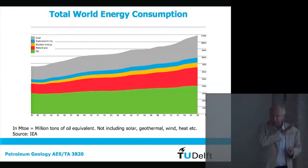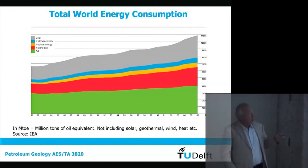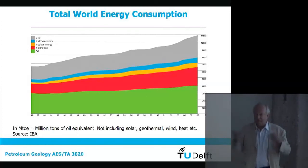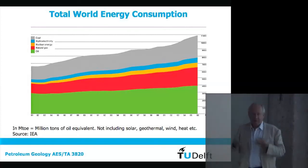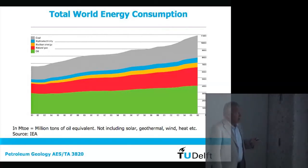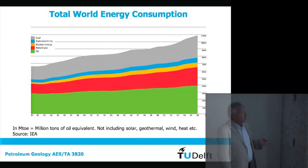There's a lot of inertia in this. You don't switch the whole world from a dependence of 85% fossil fuels to alternative fuels in a few years. You don't. There's an enormous investment in power plants, in cars, in heating systems, and in God knows what. You don't switch that from one day to another, or even within a few decades. There's a lot of inertia in it, and as you see, these things change very, very slowly through time, and practically all of them grow.